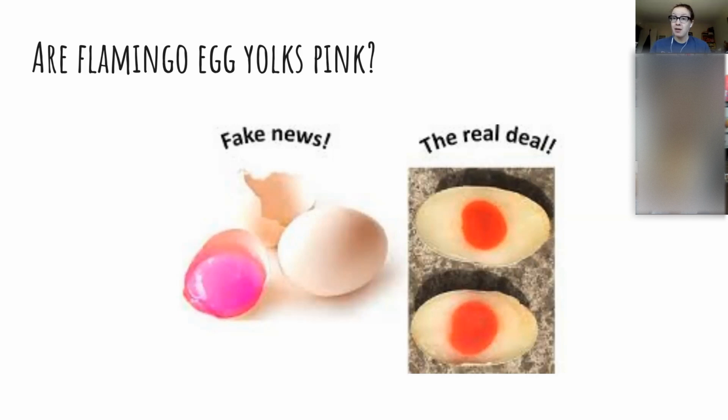But because the flamingos are getting so many carotenoids in their food, their yolks are so orangish that they look a little bit red. So they're not actually bright pink like people like to say, but they can be bright orange to reddish. I thought that was pretty neat because they look different than I had anticipated. But they're definitely not bright pink. That would be cool, but they're not, unfortunately.